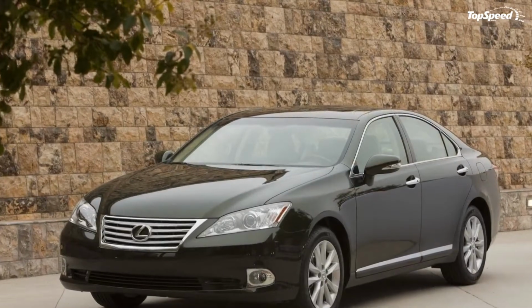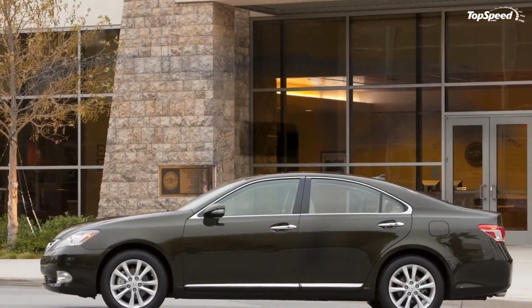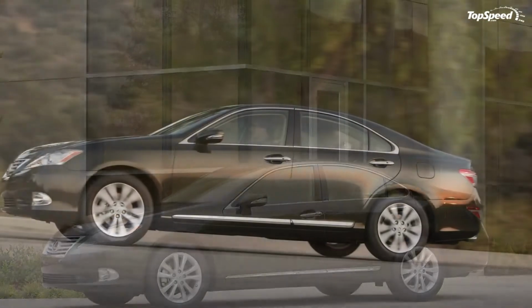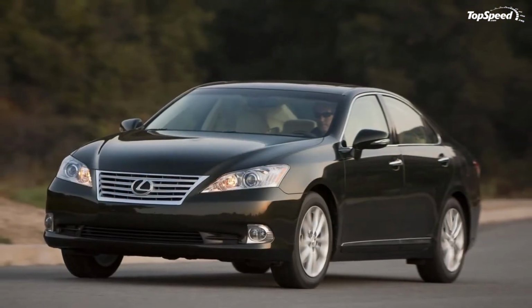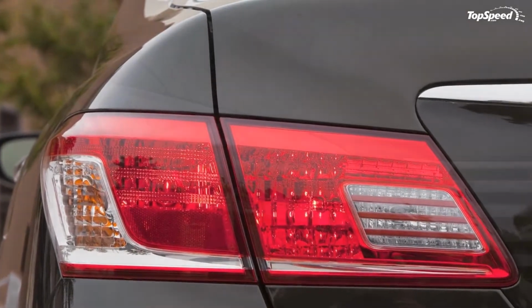Interior design. Built on a 109.3-inch wheelbase, the midsize S350 provides a roomy and inviting interior. The driver and passengers are treated to intelligent, elegant luxury, with touch points that convey quality and controls that respond fluidly.